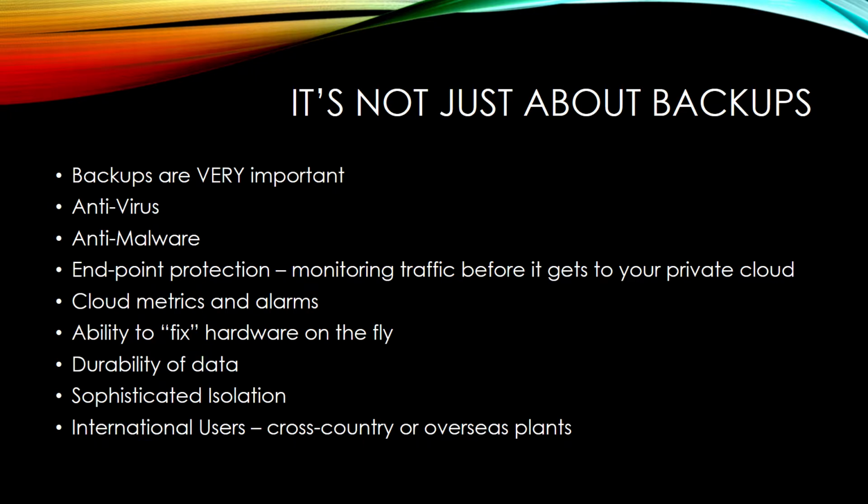We talked about all of this, the cloud metrics, the ability to fix hardware on the fly. That's an interesting thing too. Amazon will slide servers out on us when they detect problems. The durability of data, we talked about the 9 nines, the sophisticated isolation that we can do, and the international users who have cross-country or overseas plans. This is all important for our customer base and great selling points.